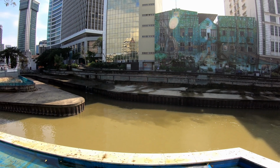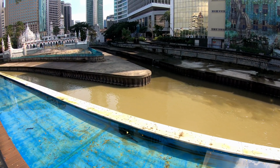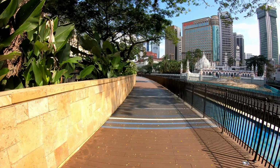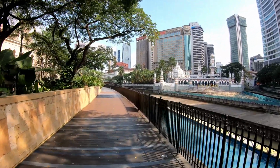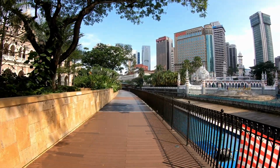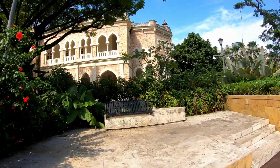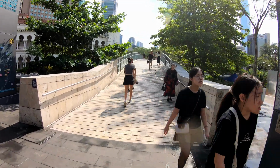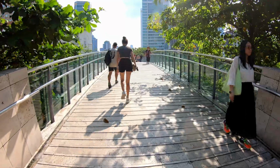This is the confluence. The Klang River on the right, the Gombak River on the left. And Masjid Jamek. I haven't walked down this way in a long time. This is a bridge that bridges Masjid Jamek to Sultan Abdul Samad building, and I haven't walked across this bridge before.